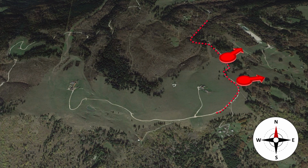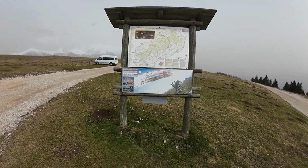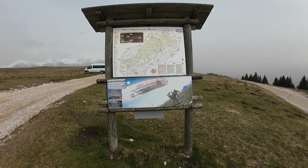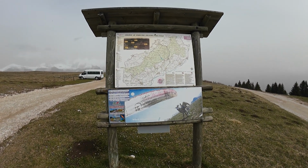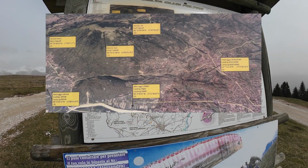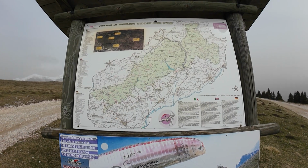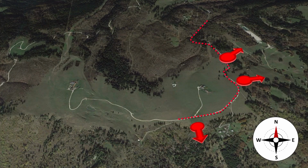On the way from the east to the south takeoff, there is a board with current information. The local club is asking visiting pilots to get the news from here, and there is also a map of the whole paragliding area. Now let's move on to the third official takeoff, the west takeoff.